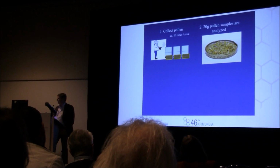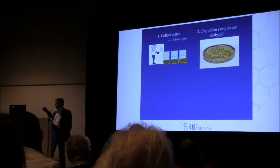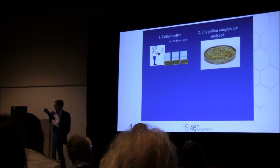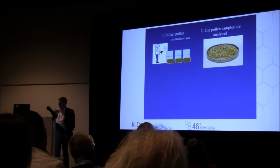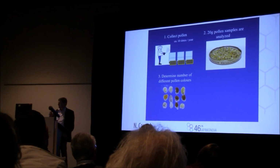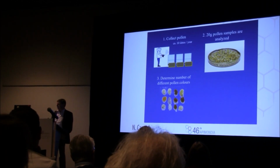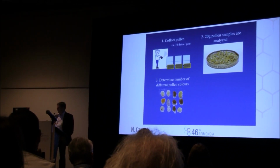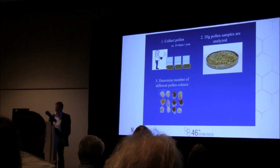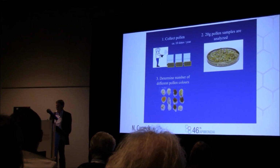And then they were taking a 20-gram subsample of the pollen they collected in this high-tech piece of equipment here, which happens to be a standard honey jar lid, which holds roughly 20 grams of pollen. And then all they were doing was laying it out on a white tray, and they were dividing the pollen using a little brush or something into the number of different colours available. And this is a proxy for the diversity of plants that are available.